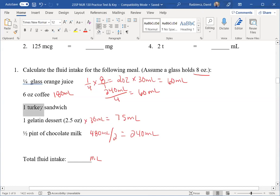Notice that we didn't calculate a volume for the turkey sandwich. That's because the turkey sandwich is not liquid, right? So it's a solid. Even if it told you that they had a 3-ounce turkey sandwich, that's 3 ounces weight. That's not 3 ounces liquid. I haven't seen that yet where they've weighed that. But if you ever look at food labels, everything's kind of in ounces.